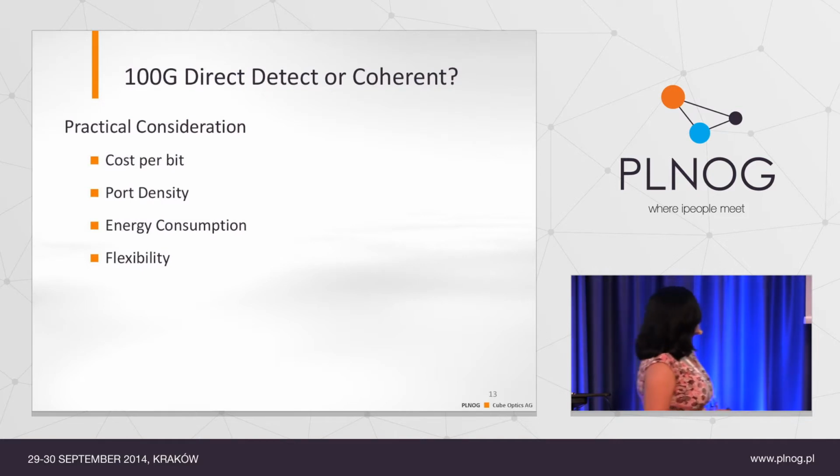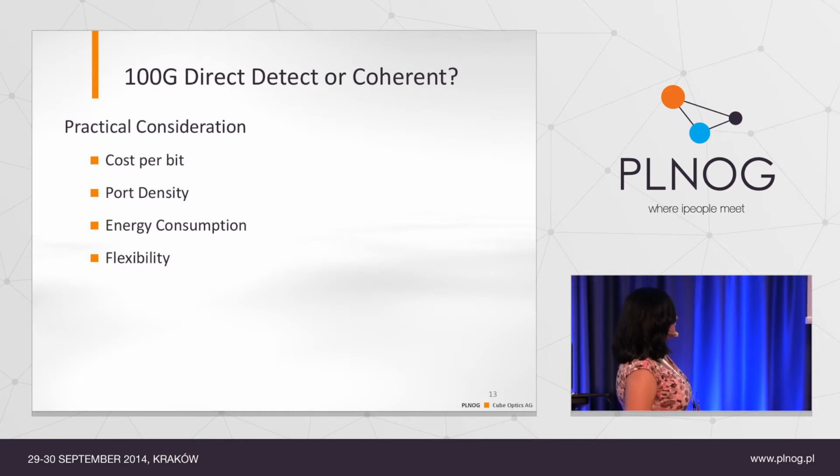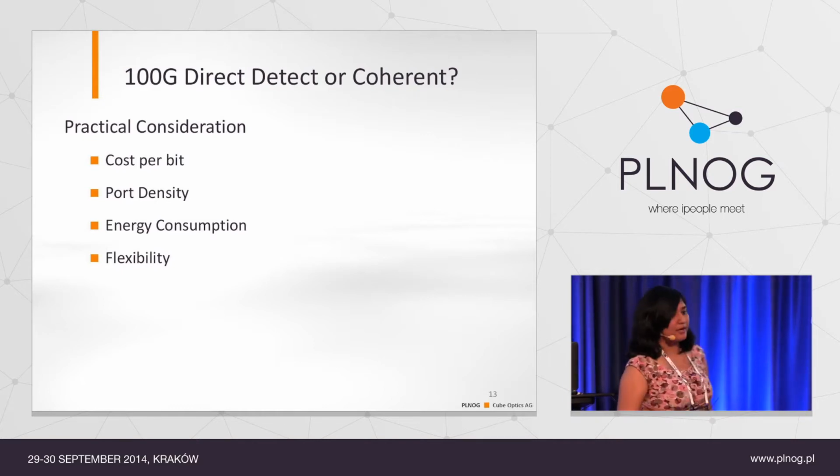Now coming to practical considerations. Practically, the big question is how much is the budget for my upgrade? Is the cost too high or too low for me? Then also the question of port density, energy consumption, which also leads to higher costs, and flexibility, which is looking into the future. Would this technology still be flexible enough for the next 4 or 6 years, when I have a new system, and does it work together with that new system?